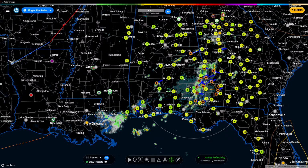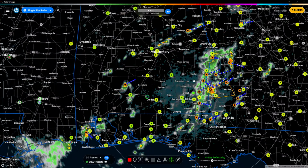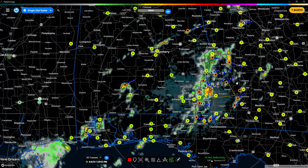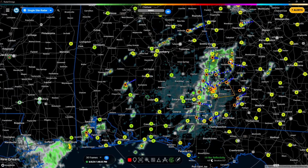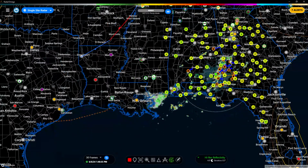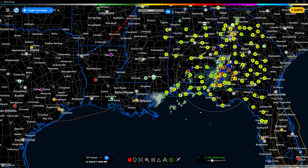So this seems to be the area right now for development. Let's see which way they're moving. Northeast, east-northeast, pretty much northeast. They're moving east-northeast, and heading into possibly South Carolina eventually. They don't look impressive.